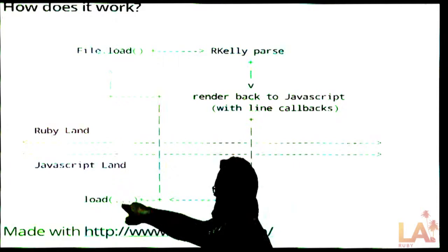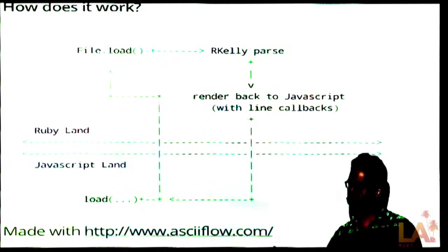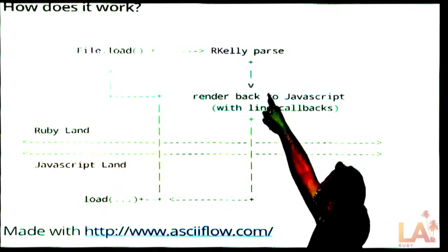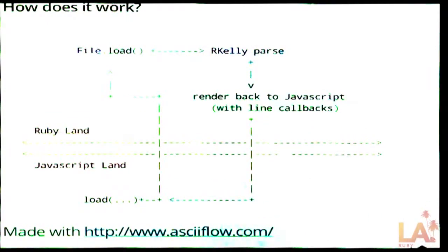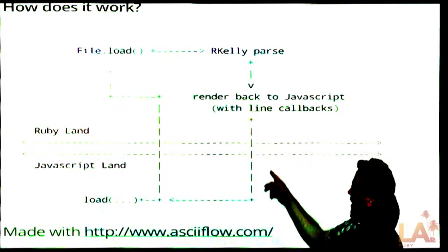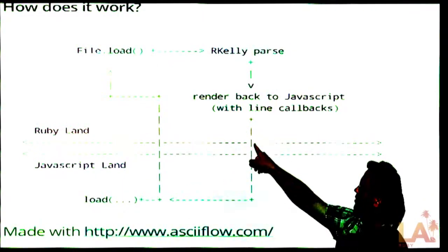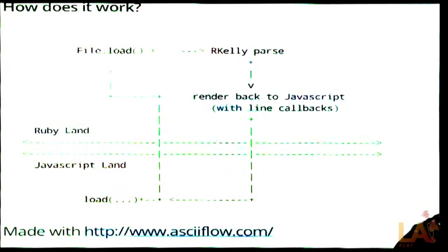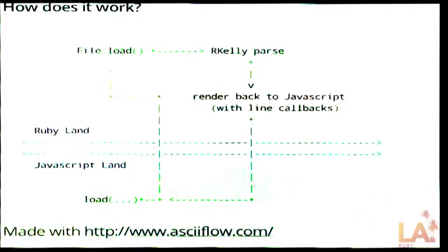So instead of it being done by some JavaScript, it'll go through from JavaScript land into Ruby land and eventually call file.load to get the JavaScript file. It'll dump it and give it to RKelly, which parses it. Then we render it back to JavaScript using the ECMAScript renderer, our own modified version of it that adds in the line callbacks, and then that gets passed back. That's the result of the load function. And in fact, in Ruby, you tell the Ruby racer, here is my JavaScript file, execute it in your context, in JavaScript context. So essentially you're loading it, but it's being modified while it loads. And so that's kind of the meat, the engine that JCov does its coverage.